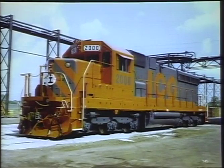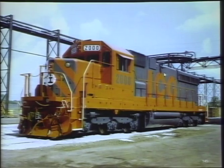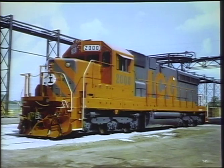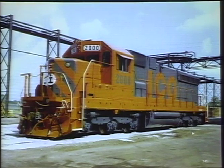This is an SD20. This is one of the few SD20s that they put out. But it has six-wheel trucks under it. But it also has a 16-cylinder, normally aspirated engine. Now, whenever I say normally aspirated, it means it had blowers on it that would produce air so that you could run the engine. A turbocharged engine, on the other hand, had a turbocharger built on the back of that engine, and it put much more in there.